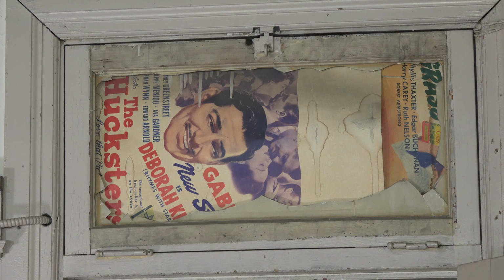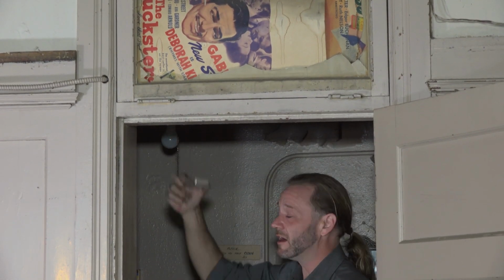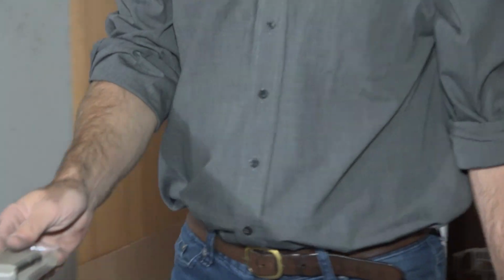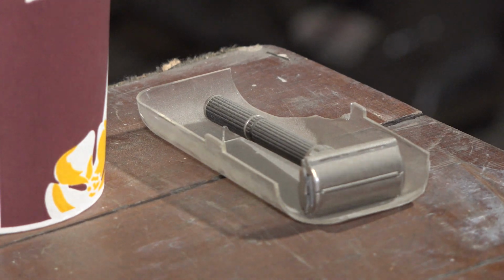I'm going to take off the other side of this transom window replacement, which is just cardboard. Before I do, I'm going to move this out of the way. What theater employee used this restroom to do their shaving, and how old is that razor?